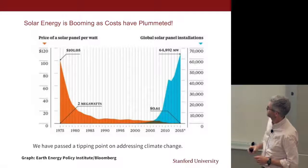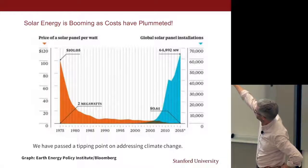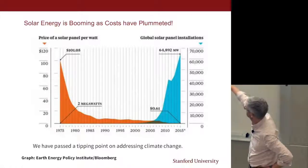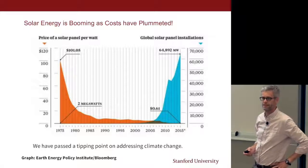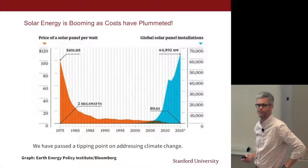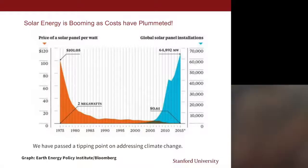And in a slide or two, I'll put that number into perspective for those of you who don't follow these numbers. But you can kind of get an idea that things get interesting at about $1 per watt, because when it got there, that's when the market really took off. And now about 65,000 megawatts are installed each year, which is about the equivalent of 65 large coal-fired power plants. So we still have a long way to go, but things are taking off and growing.